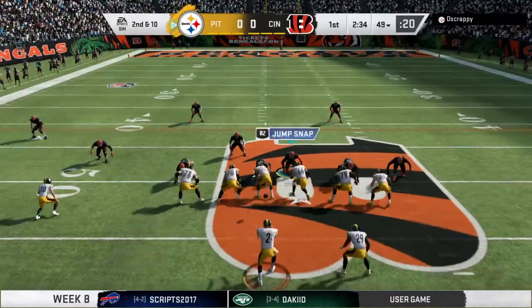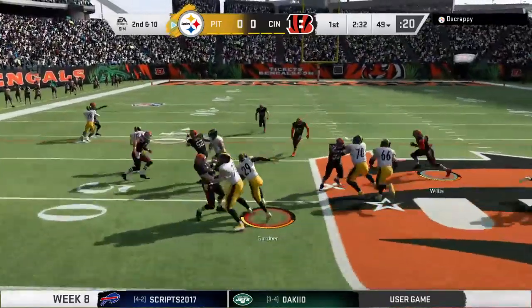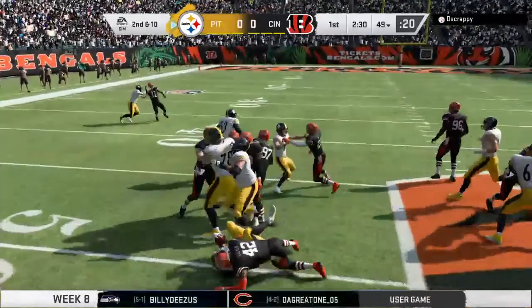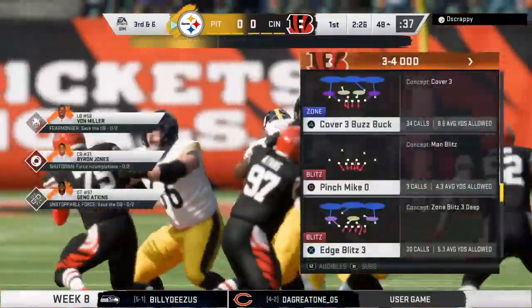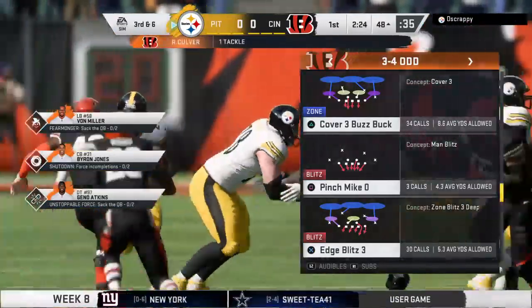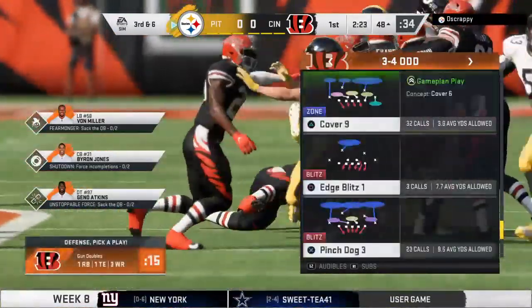On 2nd down now, it's Gardner. Across midfield he goes and into Bengal territory. Give him 3 yards, and now they're left needing a conversion here on 3rd and 6.